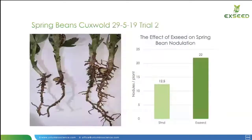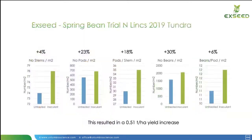When you look at that in terms of spring beans, showing you again here with some nice pictures looking at nodulation, you can see the increased nodulation that we've got from the inoculant onto the spring beans. And what does that lead to going through into harvest on all the pulse crops? You get more pods per square metre set, you get more pods per stem, and you get more beans per pod. That's where you're driving your yield response. And in this situation, you've got half a tonne yield increase.